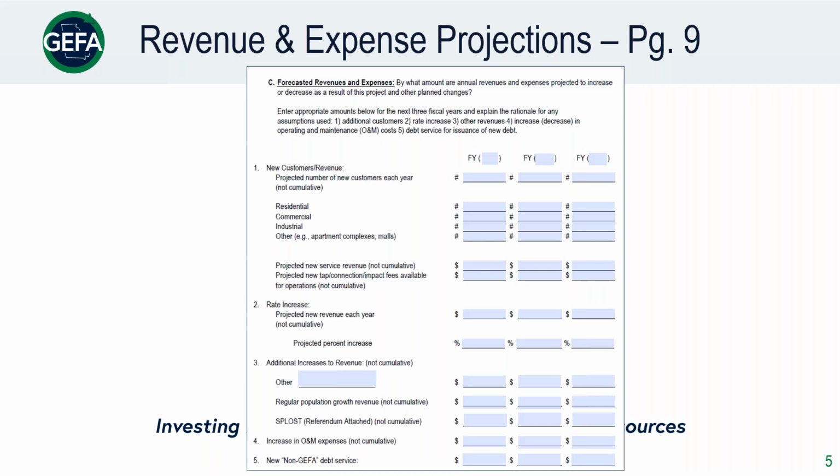Increase in O&M expenses. It normally happens when borrowers add or increase their capacity. And of course, let's say if the borrower has a new wastewater treatment plant, expenses will grow, and whatever the expectations are, we would like to see the dollar amount for that. You can give us that information and we will incorporate it in our underwriting.